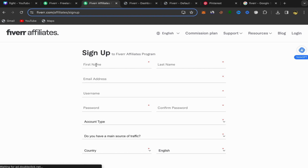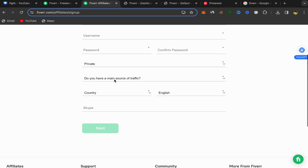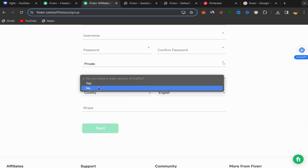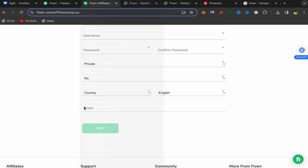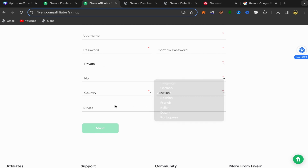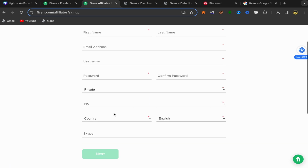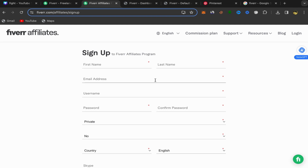You just need to put your first name, your last name, your email address, username, your password, and account type; make it private. Scroll down. Do you have a main source of traffic? You can say yes or no. Choose your country and your language. If you have Skype, you can put your Skype here. If you don't have, just click on next, answer the next few questions, and that's it. It's super easy, anyone can sign up. It will take just a few minutes.